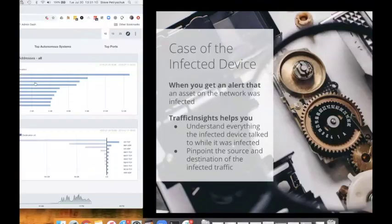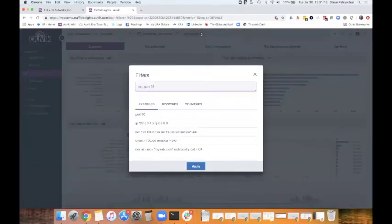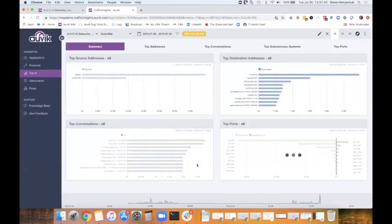So we can use the Traffic Insights dashboard to actually drill into some of that information. If we start in on this top-end view, I can add some filters in to start to understand what specific asset was infected and what internal device it was talking to. So if I was to pick a specific device, say for example, my 40.150 device was the one that was infected, I can quickly apply that as a search and see everything that this infected device was talking to.